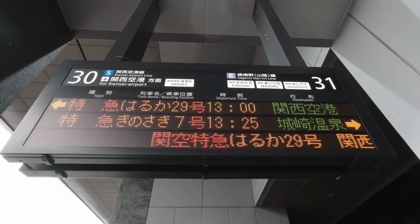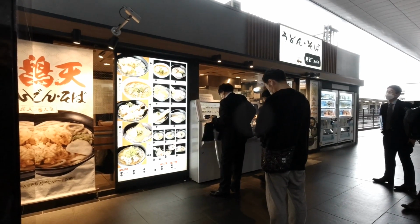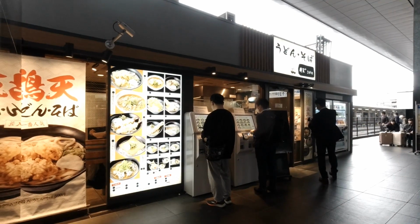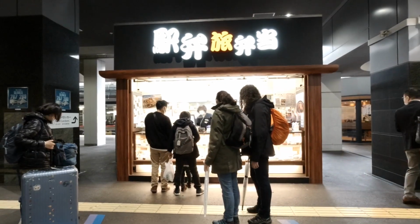And if you're running short of time and need to eat before getting on your train, there's a very handy noodle shop right here. It has soba as well as ramen dishes, but if you're looking for a bento lunchbox to eat on the train, there's a shop selling those just a few steps away.